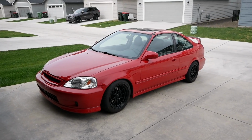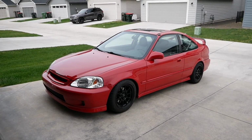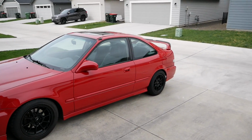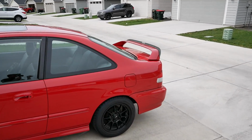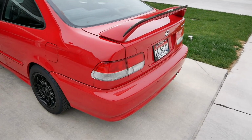Now, depending on where you live, that might be super expensive or super affordable, but for me, that was very affordable. Considering I spent 1500 bucks on the car and it had its own imperfections and definitely did not look like this, to get it to this point, I am more than willing to pay that little bit extra to get it to where this car is really uniform and in one piece.